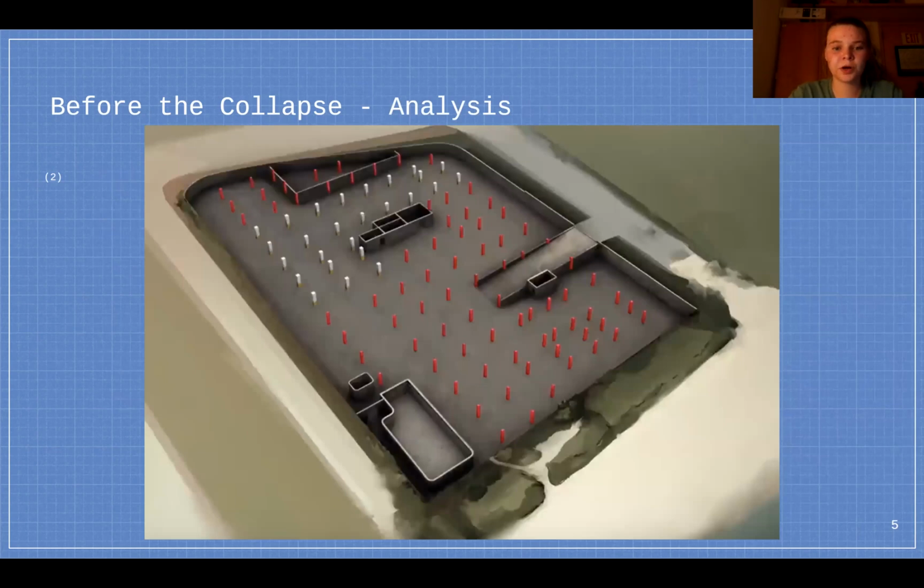This is an image of the parking garage. The columns that are white are slightly bigger than the columns that are red, but they still aren't up to code. They don't have the amount of rebar that needs to be in them, and they aren't properly spaced. As you can see, the columns right here are very far apart, and that was to allow for more parking. But as you can see, it probably wasn't worth it.